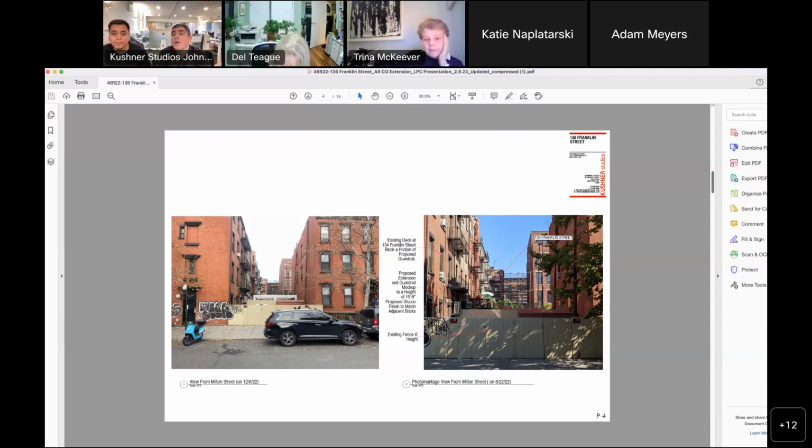This is Trina, and when you guys presented to the full board, there were a number of questions from committee members and board members about the backyards, and not just the side view from Milton Street, which does seem inconspicuous to me. What we had asked specifically about was what's called the donut, which is the coming together of the backyards in a historic district, and how by putting this extension, you're basically going into the green space of the combined backyards.